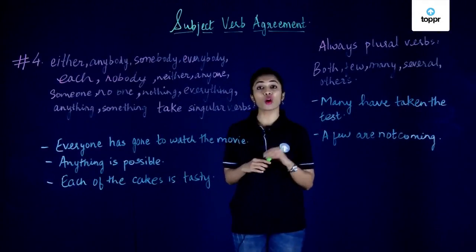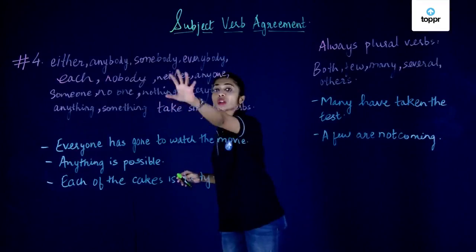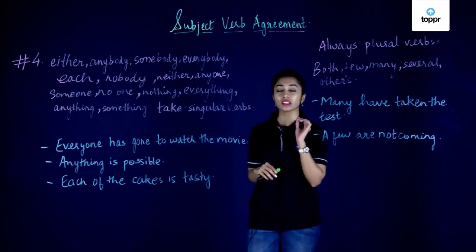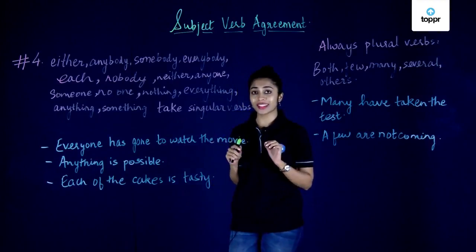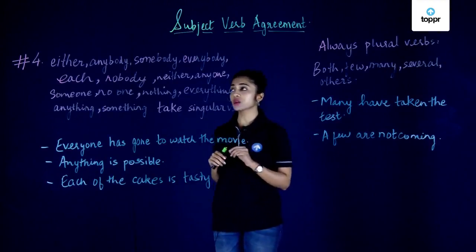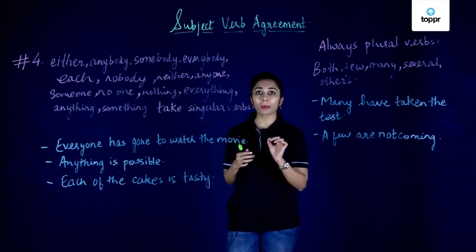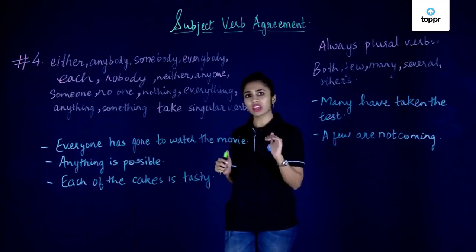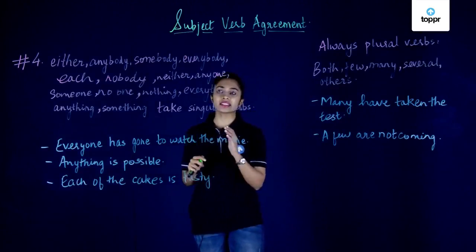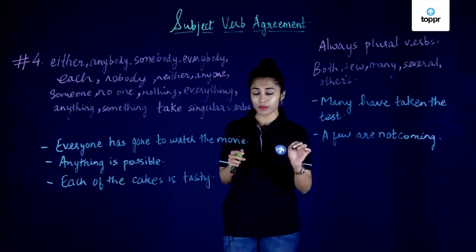Well, the fourth rule of subject-verb agreement is pertaining to pronouns. And the fourth rule is that these pronouns here, they always take the singular verb. So let me just read out these pronouns that always take the singular verb. And these pronouns are either, anybody, somebody, everybody, each, nobody, neither, anyone, someone, no one, nothing, everything, anything, something. These pronouns, they always take the singular verbs.